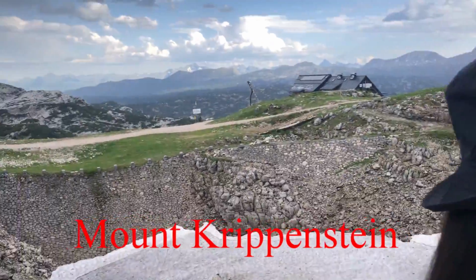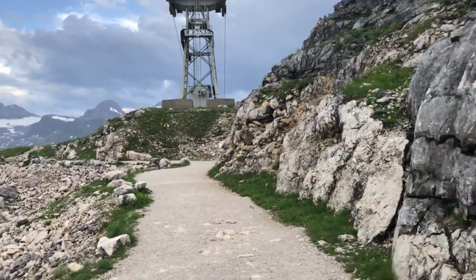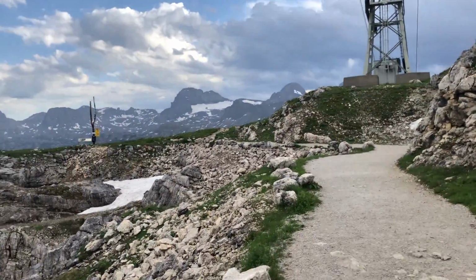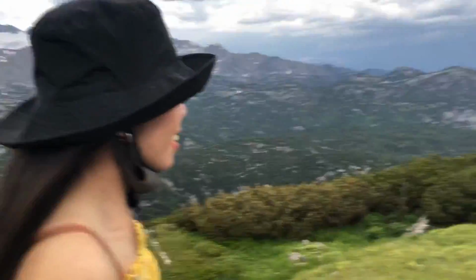We have a lot of time. We only have about 30 minutes until the last cable car goes down. So we're gonna try to find the area where they have a nice view. We're walking, we're out of breath. We don't have a lot of time.